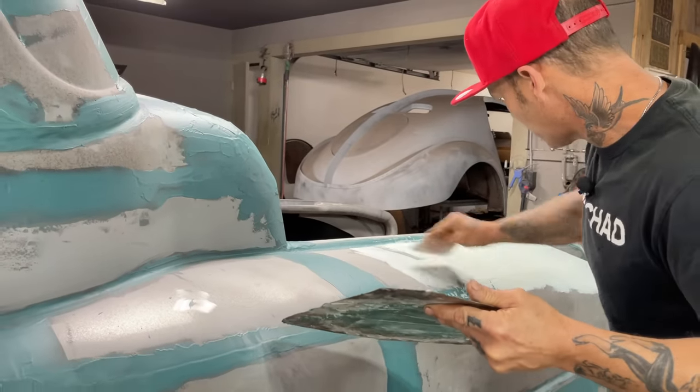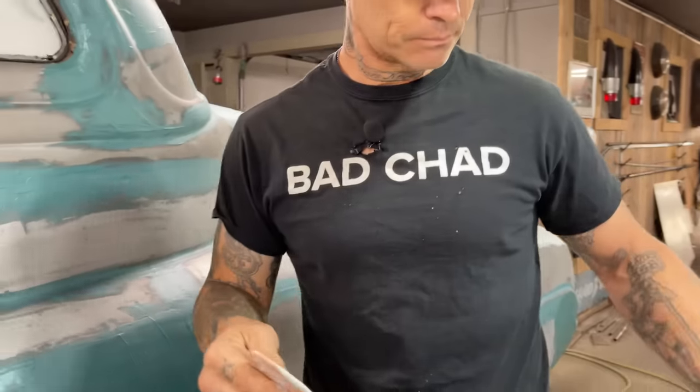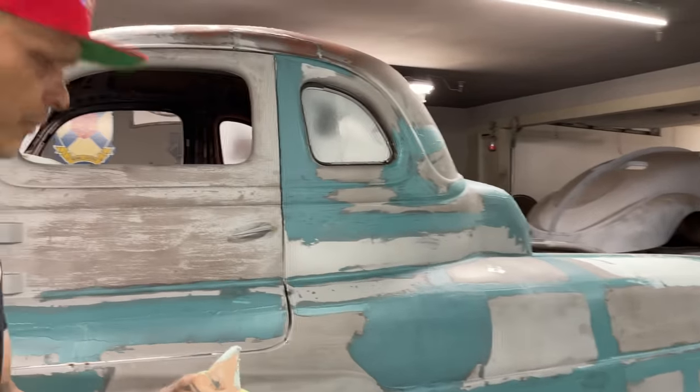Anytime you see a spot that's not mixed right, make sure you dive back into her and get it. Jolene did a beautiful job welding that door lock up today. Beautiful job.